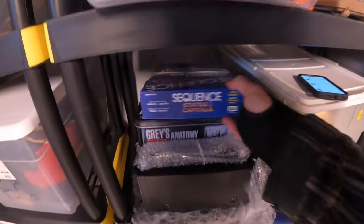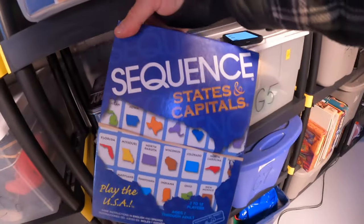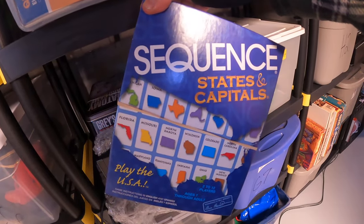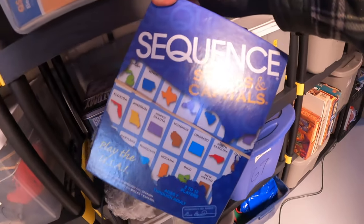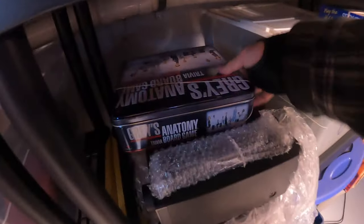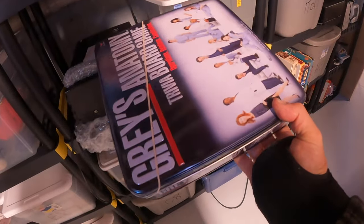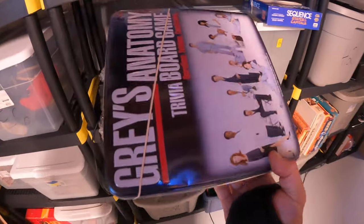And then the next two are right here together. We got Sequence, States and Capitals board game. This came from Goodwill. I paid $3 for it, and it ended up selling for $34.99 plus shipping. And then we also have this Grey's Anatomy trivia board game. This was from Savers, I believe, and I think I paid right around $3 or $4 for it, and this also sold for $34.99 plus shipping.